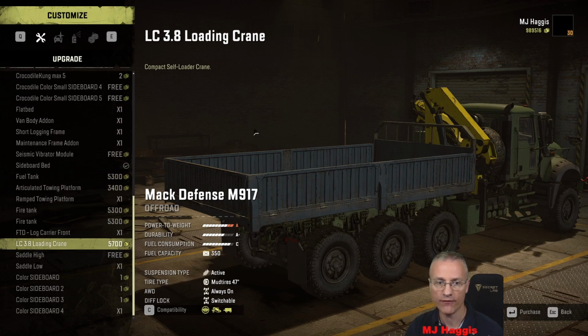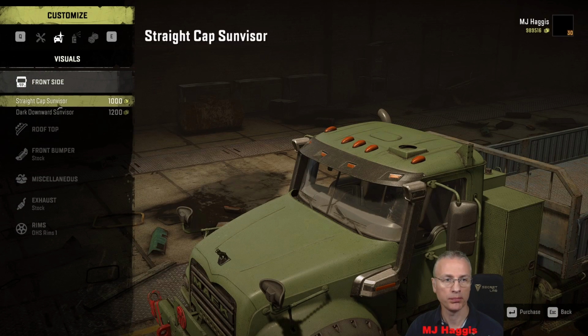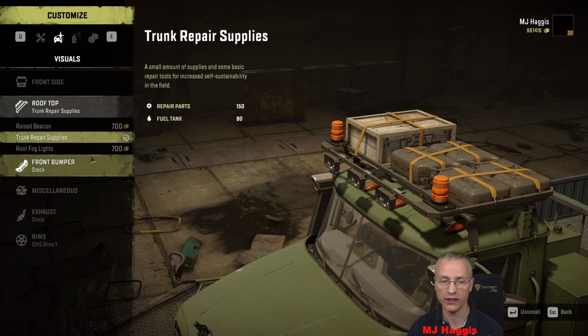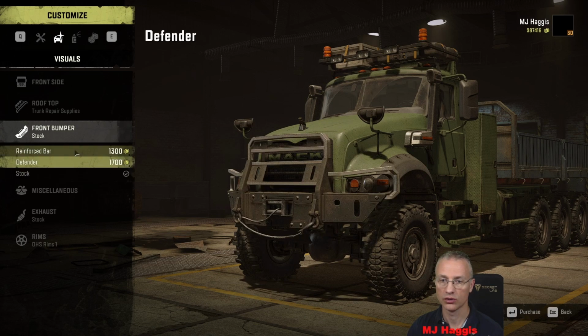Okay, so it looks like we're getting a fairly decent truck now. What else have we got? Anything like maybe supplies? Visors. Ooh, trunk, there we go. That's exactly it. 150 repair parts and 80 fuel. Gotta be done. Again, you take it when you can, it's free. And apparently this is quite a thirsty beast. That stock. I quite like that one. Doesn't seem to be too much lower than the stock one. Okay, we'll take that.